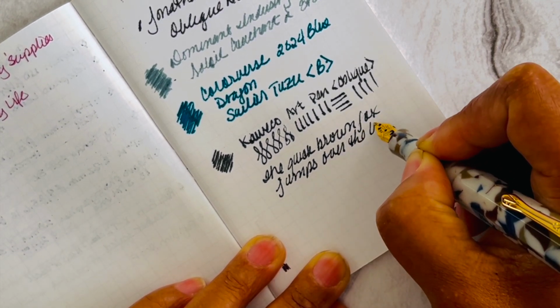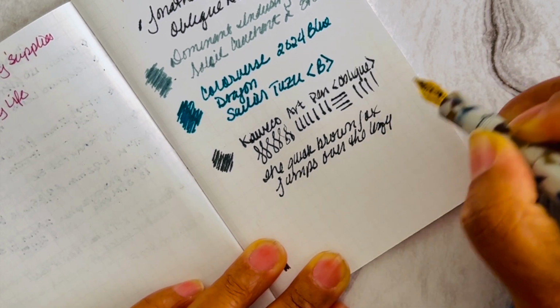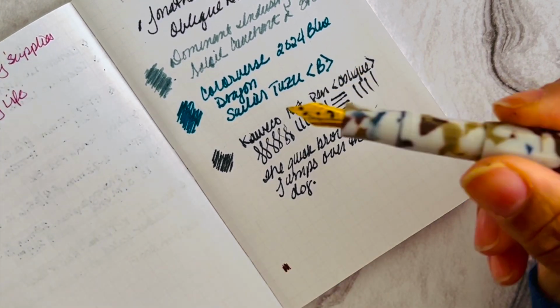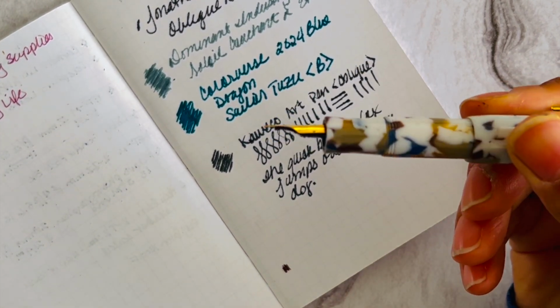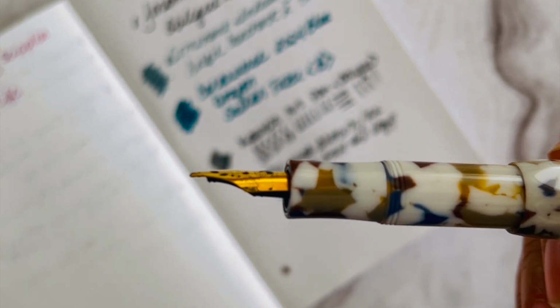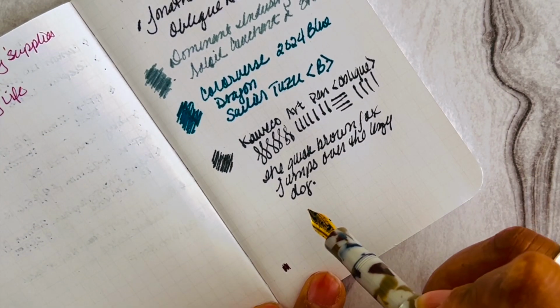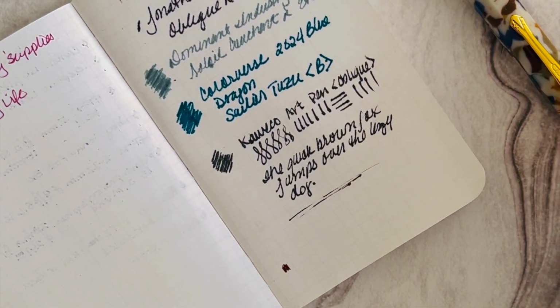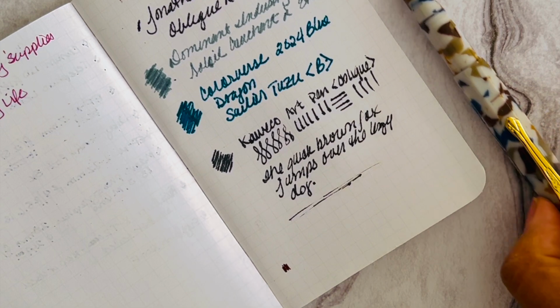But it's really nice to have a Kaweco nib that is custom ground and just writes better, and it's actually a nice functional nib right now. So that's it. I just wanted to get back to you guys on that because I said I was going to. That's all I've got, and right now back to the clip.